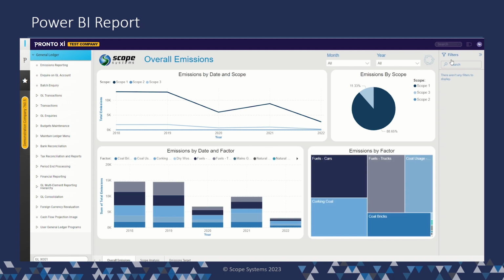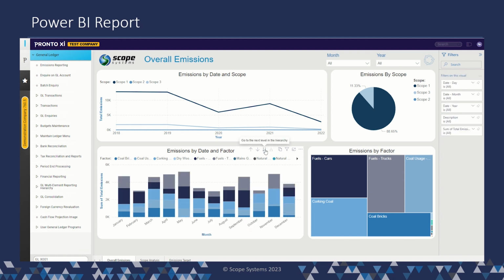But it also supports some of the more advanced functionality like machine learning analytics models, the ability to use R and Python visuals and scripts, and inbuilt intuitive analytics.